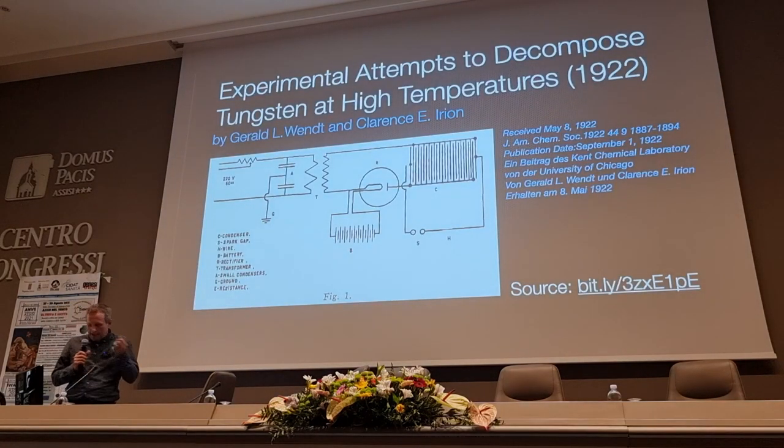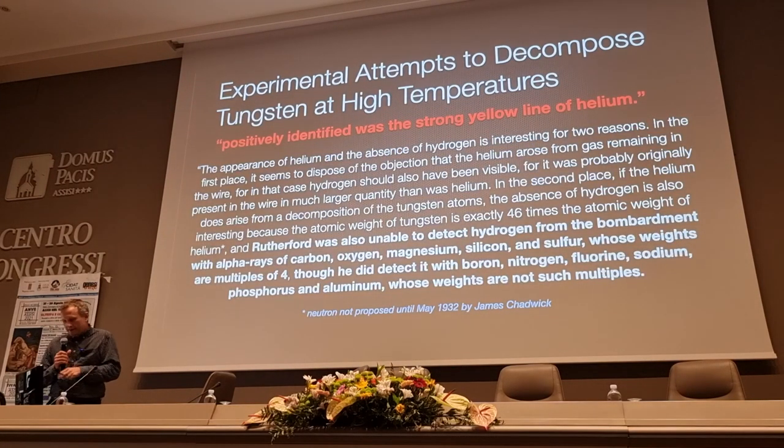So many of you may know about this. These chaps, Gerald Wendt and Clarence Irion, I don't know if I said that right, I apologize to them. But essentially, they took metals and exploded them, and they thought they observed, particularly with tungsten, the production of alphas. And this is very interesting because you'll see a repeating pattern here. Positively identified was the strong yellow line of helium.